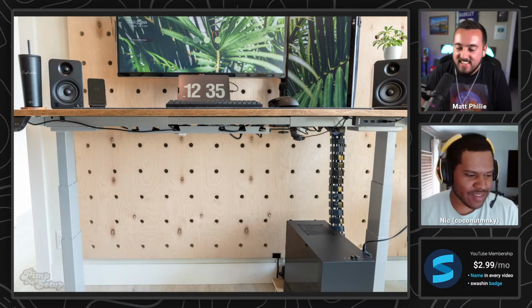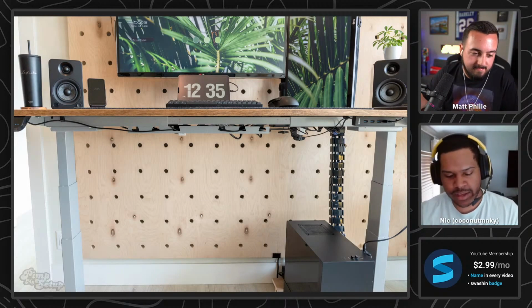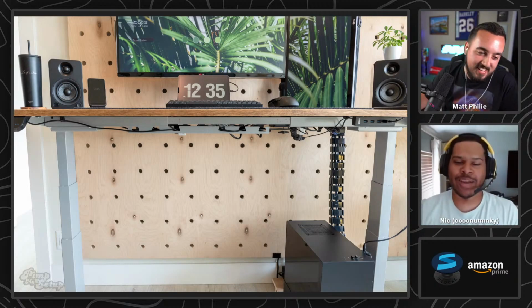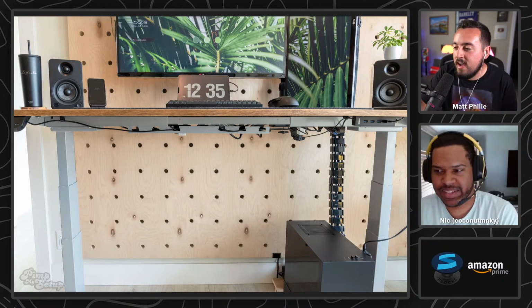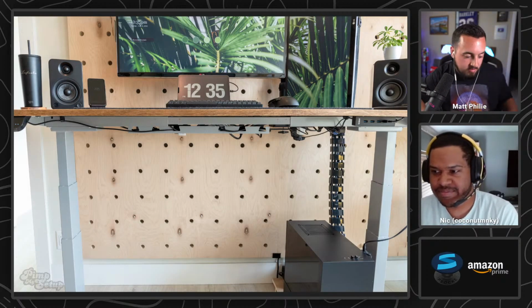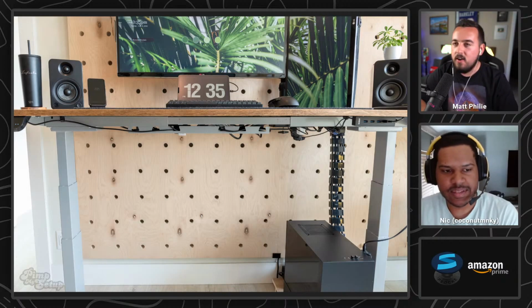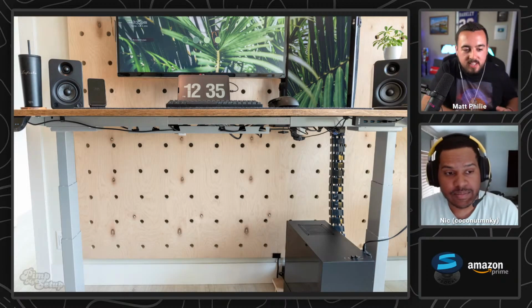The first time I did that on my desk, I totally didn't realize it, and I almost pulled the DisplayPort out of the GPU because it went so far up. Yeah, that's another reason why I love people that can mount their actual PC to the underside of the sit-stand desk. That makes things a million times easier because you're not pulling tension up and down.